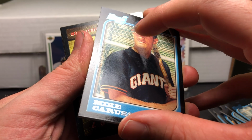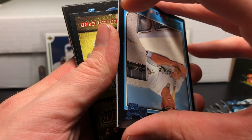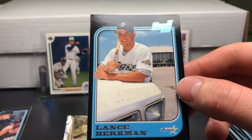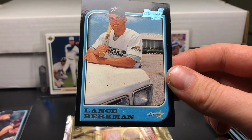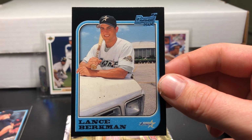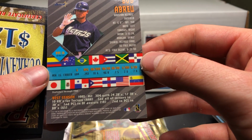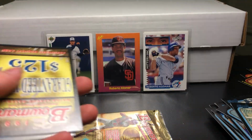Mike Caruso. Most of these Giants guys, obviously. Oh, look at this. This is a big one, too. This is a really big one. This is a Lance Berkman. First Bowman card. Very cool. He's on like the hood of a car. And another really cool one. Bobby Abreu. Super shiny. Really good looking card. Venezuela. Bobby Abreu. I really like that set. That's really cool, actually.